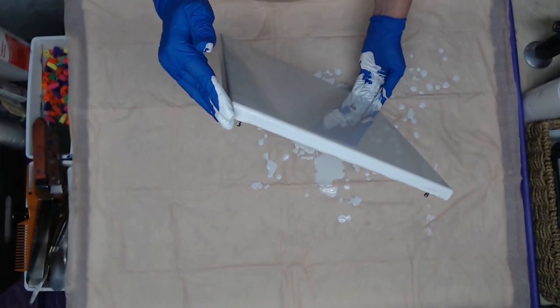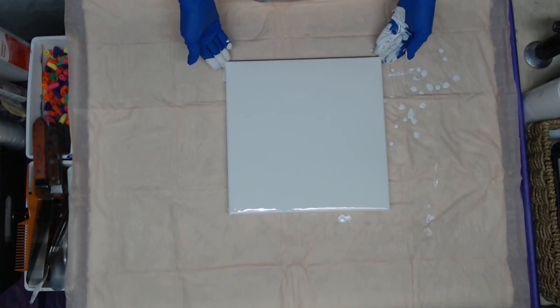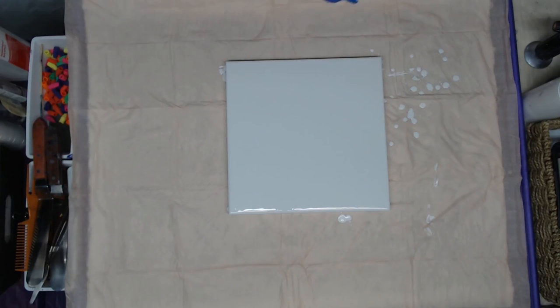Deb A wants to know, is there any silicone in the white that you're using, the base paint? Nope. The base paint is 1 cup of paint, 2 cups of Floetrol, and 2/3 cup water, or more if you need it. It just depends on the brand of paint and the kind of texture and flow you're looking for. Right, but you want this to be runny, like melted ice cream.